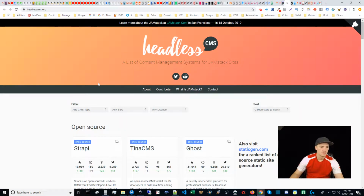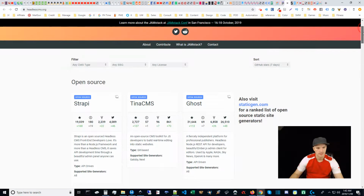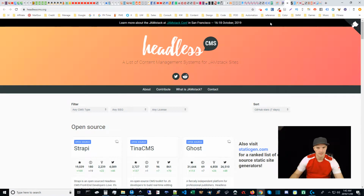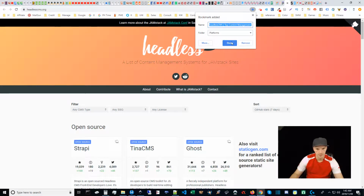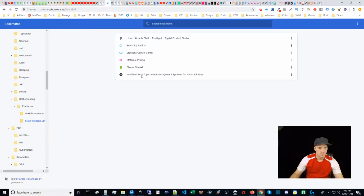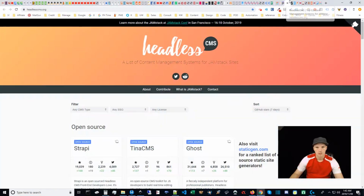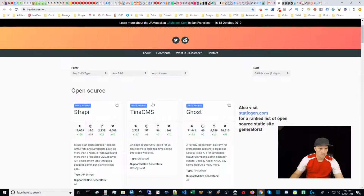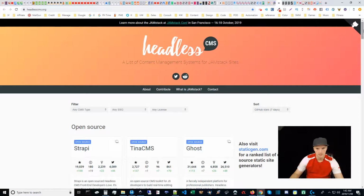Headless CMS. Oh, looks like another Netlify list. So this is exactly what we need to look at here. Let's put this under static website CMS, and then let's move this to the very top. Strapi. I'm gonna just open all of these, honestly. Tina, Ghost. I've seen Ghost before. See, keep in mind, I haven't done any research on this phrase, headless CMS.